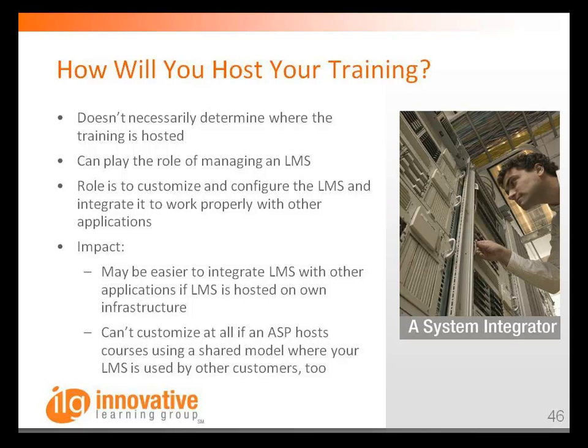So, based on these options, what might be the impact of integration between the learning management system and your other enterprise applications? What I've seen is, though it's not always true, you might find that it's easier to integrate your learning management system with your other applications if you host it on your own infrastructure. And you might even find in some cases that you couldn't customize your learning management system integration at all if you go with an application service provider who hosts courses using a shared model. So if your learning management system is used by other customers as well as you, you may be limited on what you can customize. Matt, Carla has raised her hand and has a question.